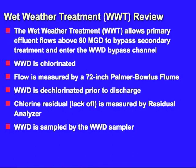Actually, another bullet to clarify that. As part of the treatment, the wet weather discharge is chlorinated. Flows are measured in a 72-inch Palmer Bowlus flume. And then the wet weather discharge is dechlorinated just prior to discharge. Chlorine residual is going to be measured by the residual analyzer located out in the sample building. And the wet weather discharge is sampled by the wet weather discharge sampler, also located out in that building.